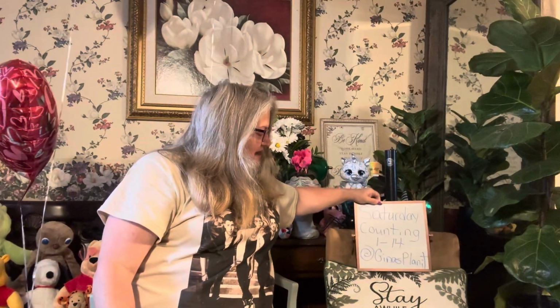My counting session is brought to you by the number 14. That's right. We're going to count 1 to 14. Double decks.